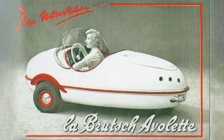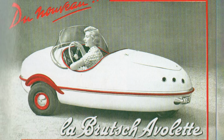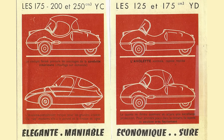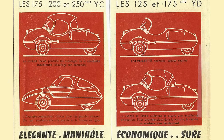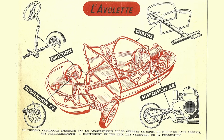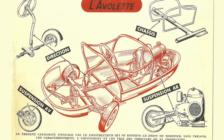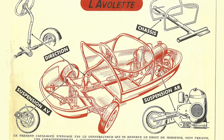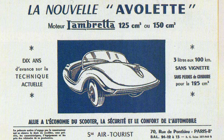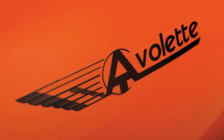Our story kicks off in 1954, when German engineer Egon Brutsch, promoter of ultralight, fiberglass-bodied microcars, brought his Brutsch 200 prototype to the Paris Auto Salon. Among the impressed was Jean Avolette, head of France's Société Air Tourist. Yes, the same folks who imported Cessna planes. Avolette snatched the French license and began producing a localized version of the Brutsch 200, christening it the Brutsch Avolette. Très chic. By 1955, the Paris show car arrived, wearing both Brutsch chrome and an Avolette sticker, like a teenager trying to wear both a leather jacket and a scout badge.